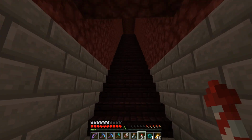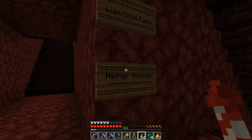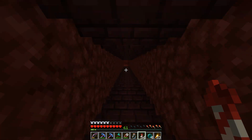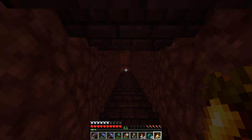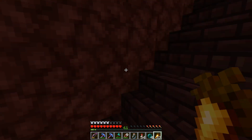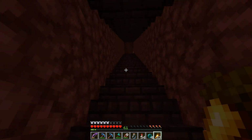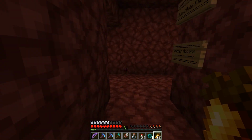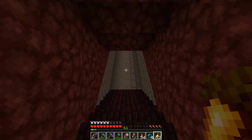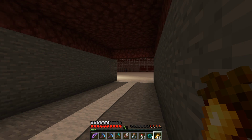Now, this is kind of a convoluted route. I understand that, but it already existed, so I'm just using it. Nether access down here. So when you come down, this will bring you basically into that nether fortress that is right next to the hub down there. And then you can get out into the actual nether if you want to go nether exploring for whatever. Yeah, that's it for now. But it will become much easier to get out into the nether in the future. I just haven't got there yet because this is a very big project, way bigger than I imagined.